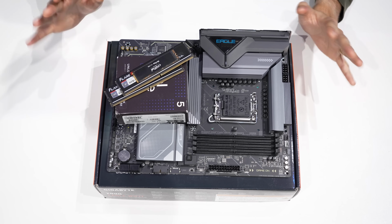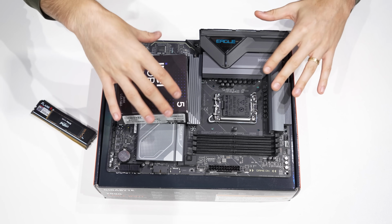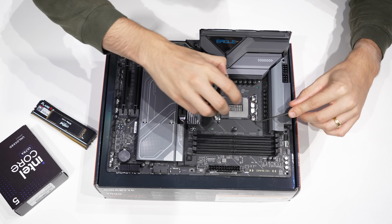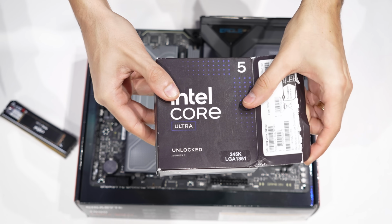Here is what we'll need to get started. I think we can handle most of this completely toolless thanks to the design of this motherboard. So we'll start by revealing the socket. It's brand new. We'll just check the pins to make sure everything is okay. Now we can open up our 245K.